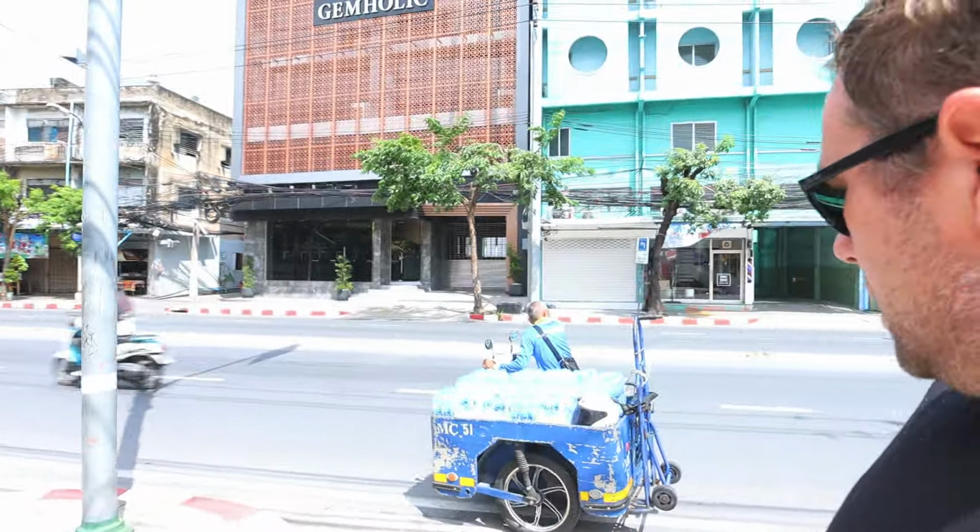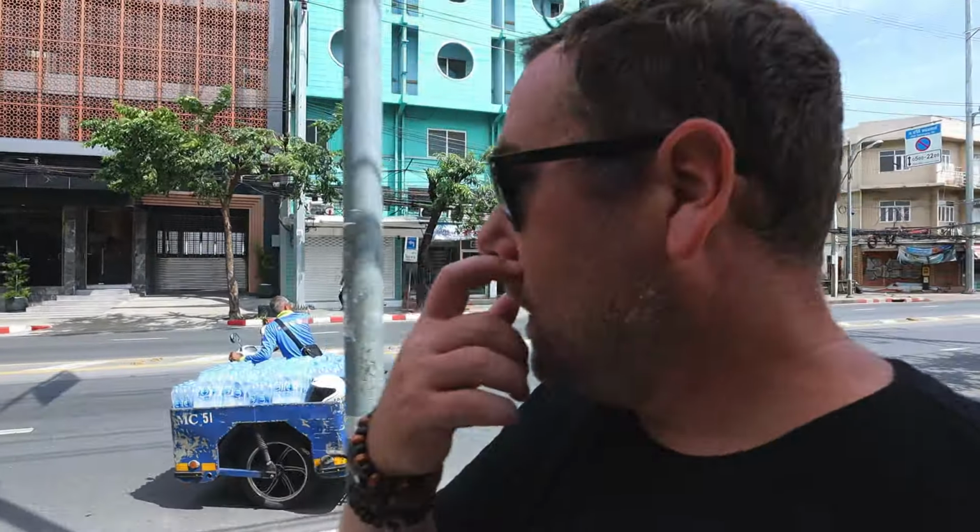This guy's out delivering water. It seems like the big jugs of water is like one company that does it. They have like the monopoly of it. And it wasn't that cheap. It's actually cheaper to buy the little bottles of water. It's just more convenient because they drop it off. But yeah, it's one thing you do have to buy water.